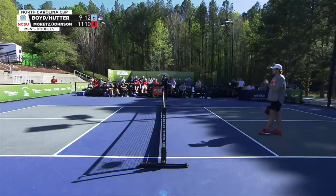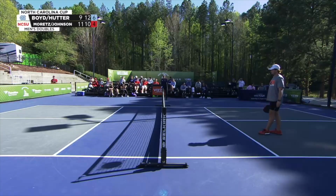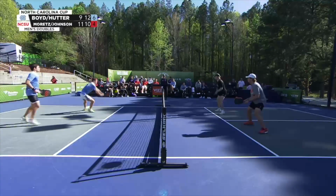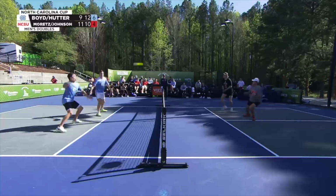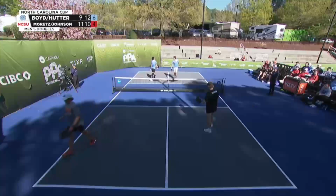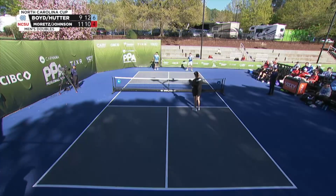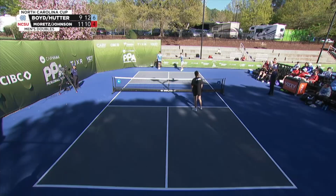And we said how the soft dinking rallies may suit NC State, but Hunter Boyd is playing consistently as well, and I think that's the difference. And when they get a high one like that, they're making them pay. Some nice playing from North Carolina. 8-4-1.